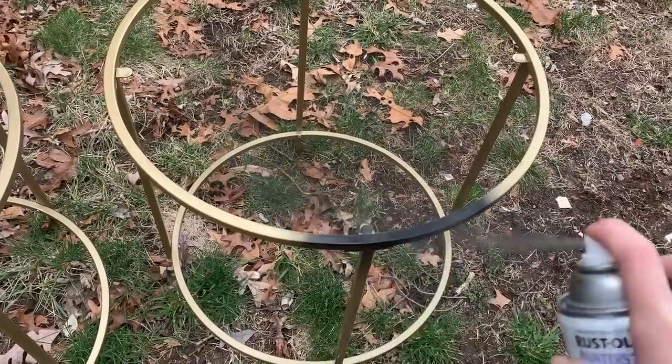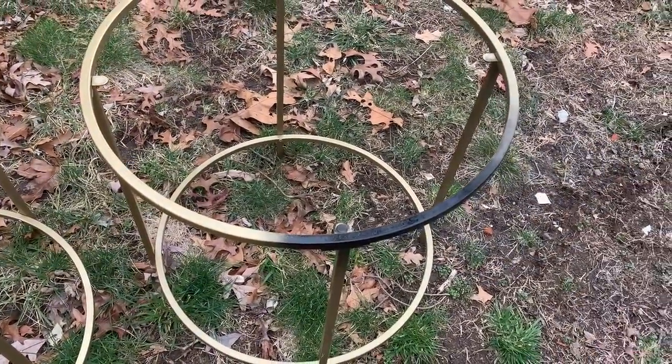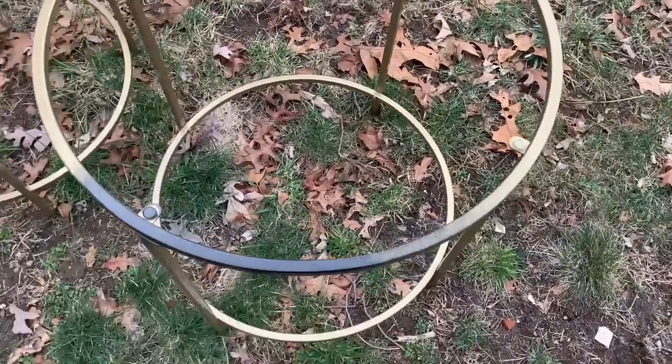And then you guys know these have been my side tables since we moved in. They're from Target, and they come in black and gold.